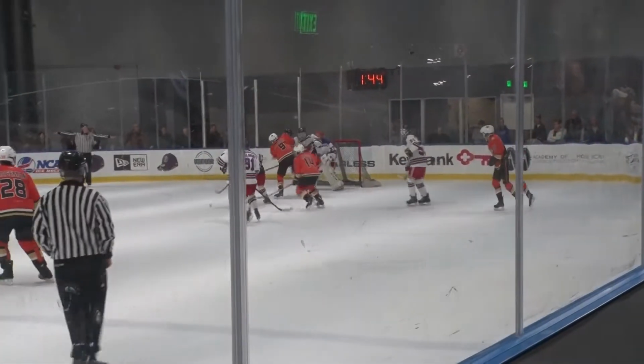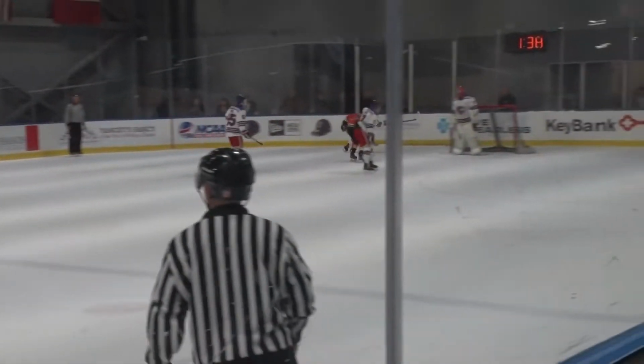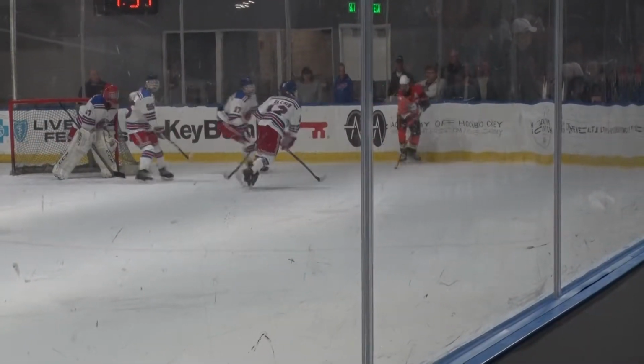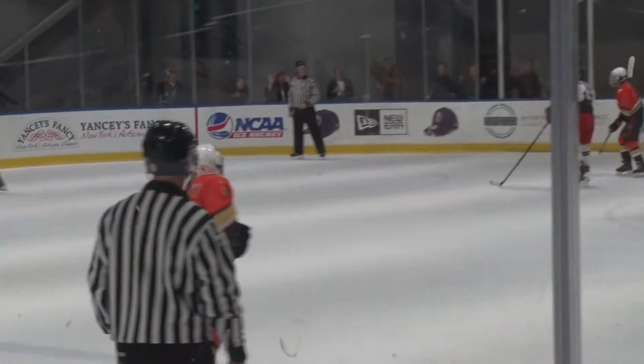Moreau drives it in. Big rebound into the slot. Hamburg is able to hoist it out. Klinowski's able to glove it down and hold it in. Hamburg's pinned in their own end. They can't even get it out. Ducks buzzing all around with all kinds of offensive zone pressure. Centering attempt. Gets out. Oh, just misses Lee's stick.